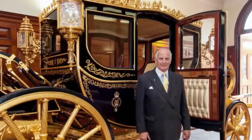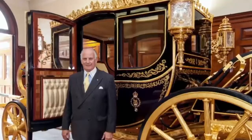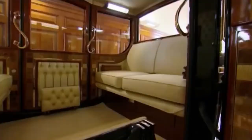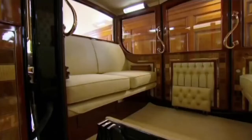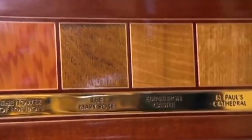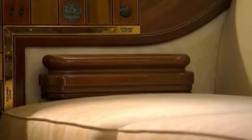Frecklington wanted the coach to be history personified and packed with historic artefacts. You can see immediately when you look inside the coach that something special is going on. It's got this incredible patchwork of different small wooden panels. There's a piece of Canterbury Cathedral, there's a piece of Carnarvon Castle, there's something from 10 Downing Street, you've got something from Henry VIII's flagship, the Mary Rose, there's even something from the apple tree that Isaac Newton sat under. The handrails are a very personal touch for the Queen because they come from the decommissioned royal yacht Britannia.